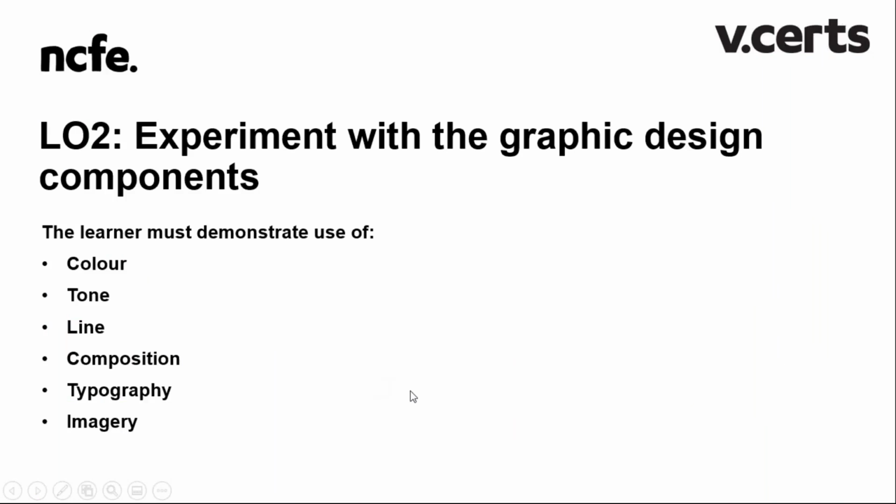So learning outcome 2, this is a very practical learning outcome. It's designed to build on the research and the investigation. They've looked at some existing work for learning outcome 1 and started to do some research themselves. They might have been given some examples, but they should also be encouraged to look for their own examples. Learning outcome 2 is very much about using that research to start to experiment with the graphic design components themselves. So a very practical learning outcome.